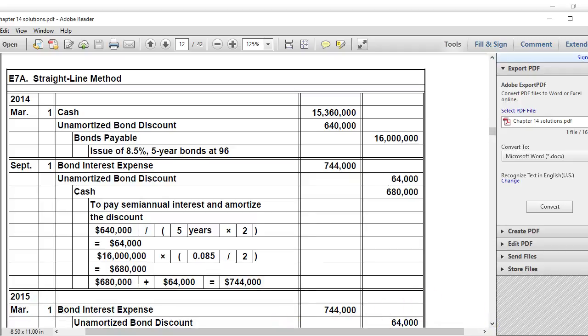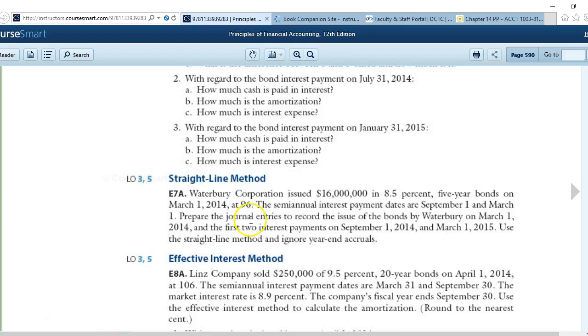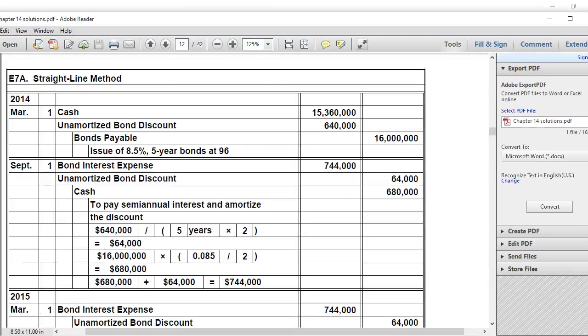Now, the next one says, prepare the journal entry to record the issue, but then let's do the 2 payments, interest payments. How much are we going to pay out in cash? Is it going to be 16 million times 4.25%? Because we're doing it semi-annually. So 16 million times 8.5% would be in a year. 16 million times 4.25% would be the amount of cash we're going to be paying out. Right? Or $680,000 is the amount of cash we're paying out.